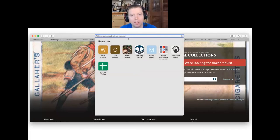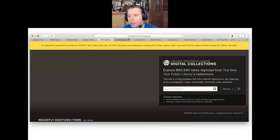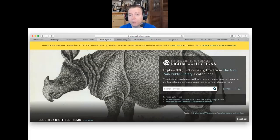The next one is the New York Public Library. The New York Public Library system is pretty big, and they have a big collection of stuff, books, artwork, other stuff, and they've been digitizing their collection. That is going to be at nypl.org. Specifically, I'm at digitalcollections.nypl.org. And again, I can search for something and get stuff from the library.